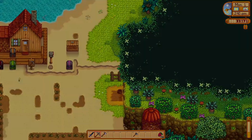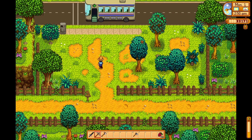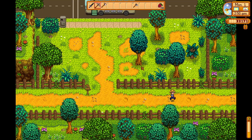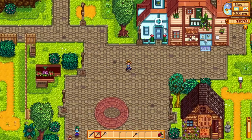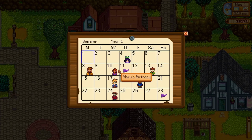Oh, this is feeling good. It feels good to get a crop field, a proper crop field again. Man, there's no forageables, like nothing. This is atrocious. How will I survive without my spring things, my forageables? This is a disaster. All right, let's see what this notice board is. Oh, it's actually the birthday.